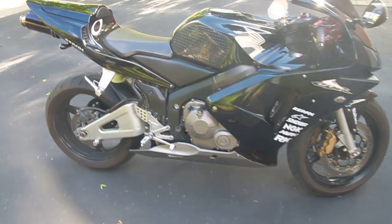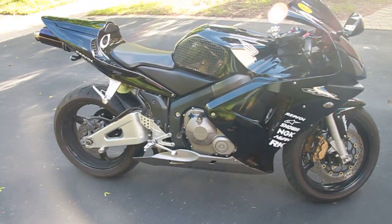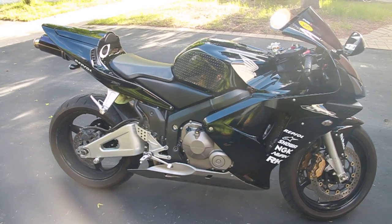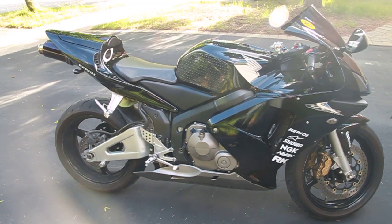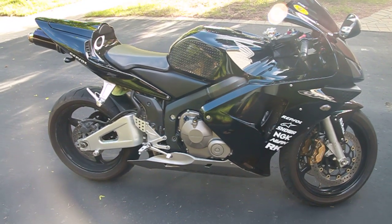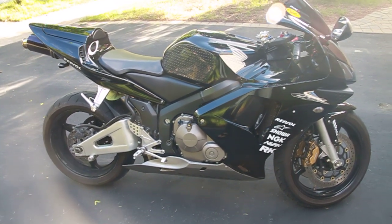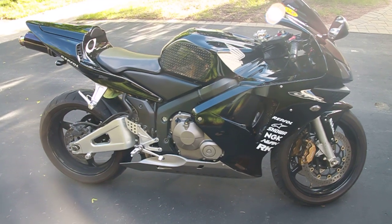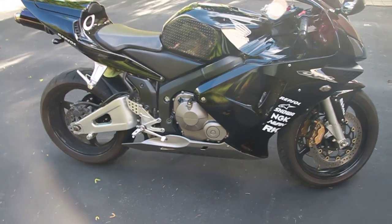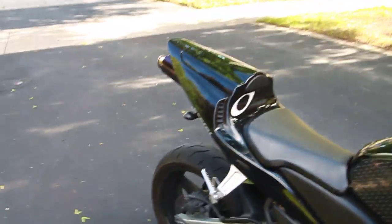Hang on a second. I still see a neighbor, so I'm not going to rev it just yet. What else do I have to say about the bike? I've been doing a lot of group riding. That's been a lot of fun. It's a lot more fun when you're riding with a group of people as opposed to by yourself. All right, here we go. So, Hindle exhaust.